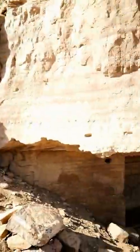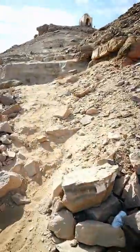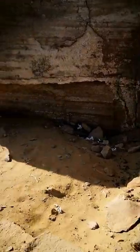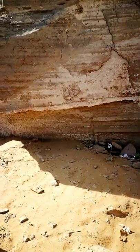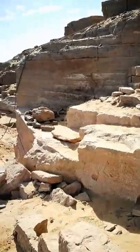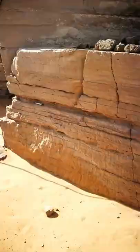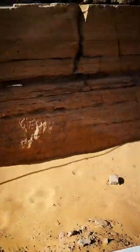This is a cave. Some cave is here. Another tomb is here too. So there are tombs everywhere. And the fake door is there. So the big door would be down here. They don't know yet. They want to dig it down here.